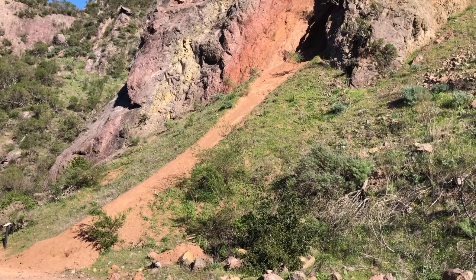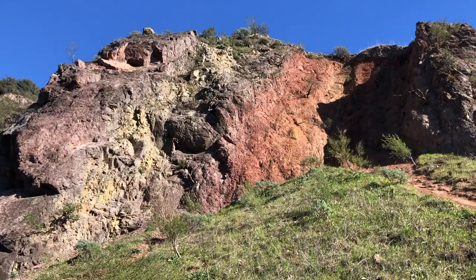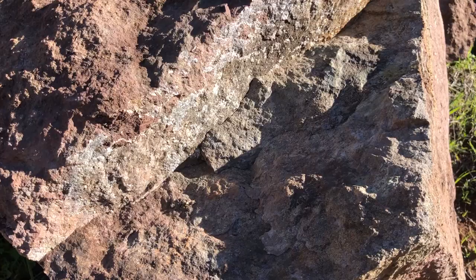As you continue on, you can explore the volcanic trail on the way up to the top. There are individual markers where you can learn about the different types of volcanic rock and how it's changed over time.